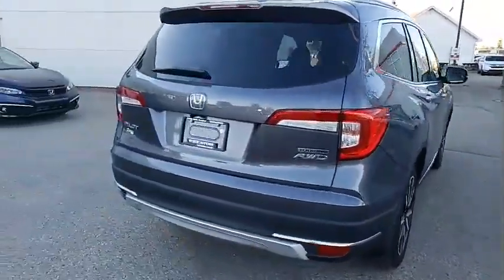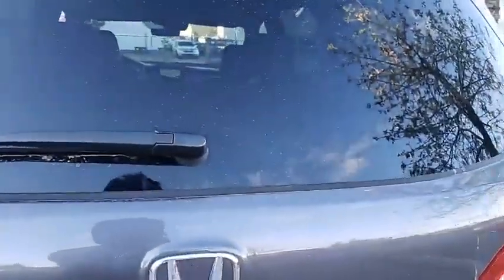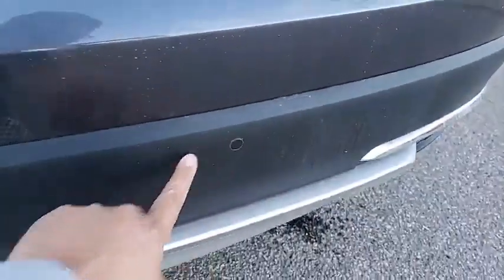So, simula tayo sa likuran, Kuya. So, yan yung kanyang backup camera dito. It also has the backup sensors dito, yung mga butas na yan.